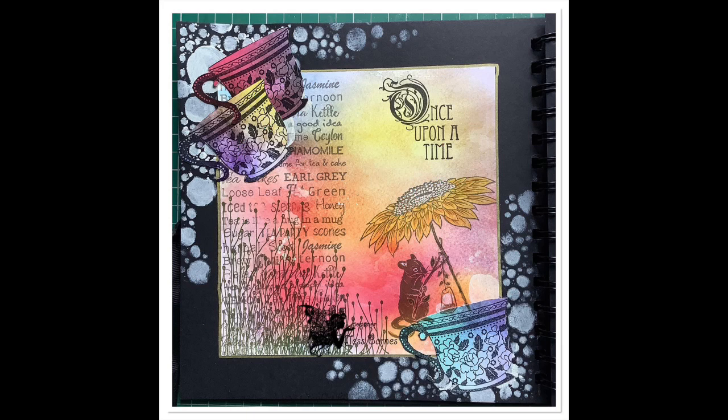Then we've got a couple of journal pages from Jess. Now Jess hasn't got many of the stamps that are on the show. Like I say, the time was too tight for me to send her any more. But you've got Nigel there on the teacup, and the sunflower there is from the sunflower table, and that works really well with it. So throughout the Fairy Hugs range, you'll see that lots of stamps from the collections mix and match really, really well. She's used the meadow grass, which is on the show.